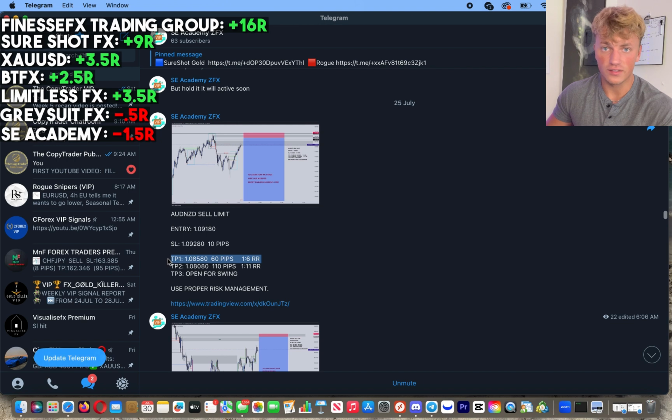1 to 6 R at just the first take profit is crazy, and then we have 1 to 11 R, and then they have a 3rd take profit, which is left open for swing. I'm pretty sure I have this closing automatically at 1 to 15 R, I think it is, or maybe 1 to 20 R. But anyway, this is a solid looking group.